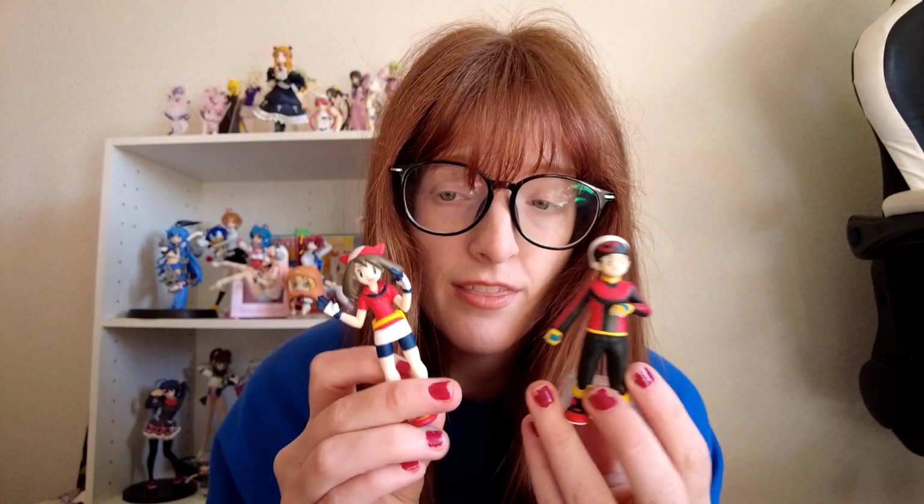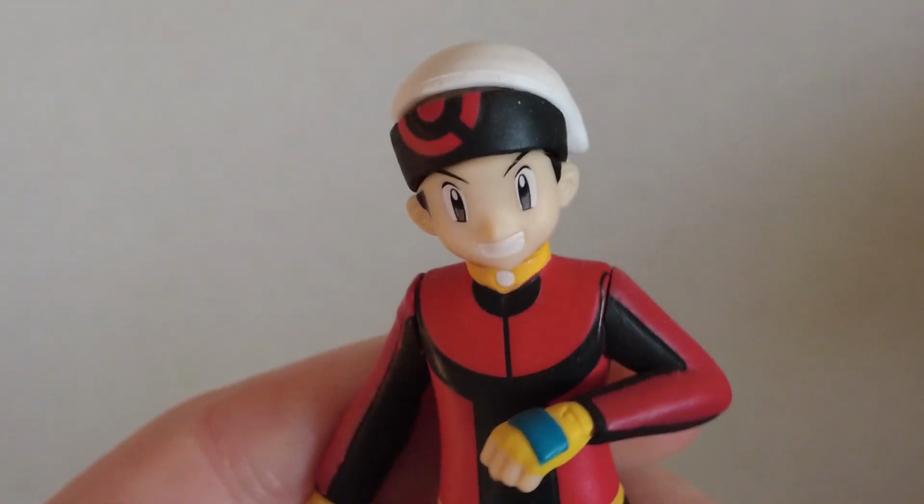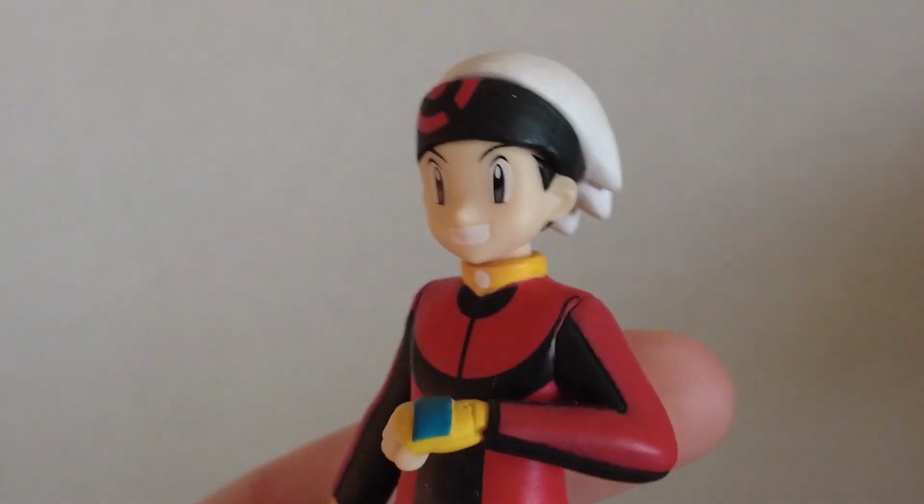So I know these are little tiny things and they're really not that expensive when compared to regular full-size figures, but I adore these Pokemon trainer little mini figures from Scale World is what they're called. And I am so lucky that I have found these at my grocery store. You might not know this about Japanese grocery stores, but there's like little tiny toy sections. Like there's a mix of candy and then toys.